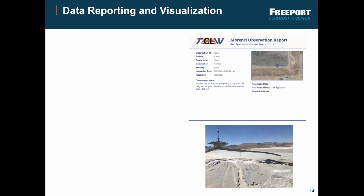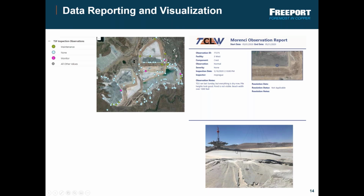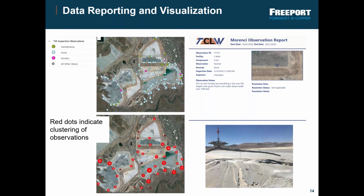We also have an action item tracking report that details observations that are currently open or actively being monitored. The visualization on the top left shows items colored by severity. Most observations are normal, but there are some maintenance items also shown. The bottom left shows a count of observations in specific areas, allowing the engineer the ability to track clusters. You could also display the information as a heat map.